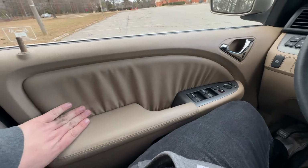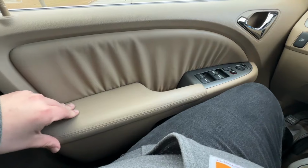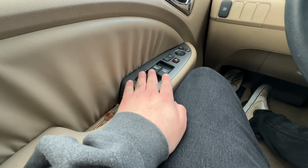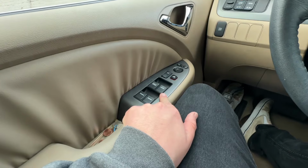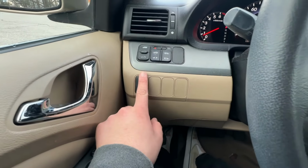The EXL gives you this very pretty leather on the door, as well as your armrest, which feels like it's never even been used. Silver trim around your climate controls, power locks, and your heated power mirrors. I believe the Touring did give you wood grain. If not, I know it was a dealer accessory back then. Your VSA on and off.